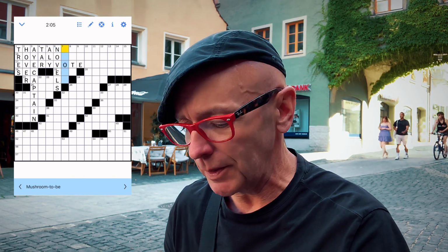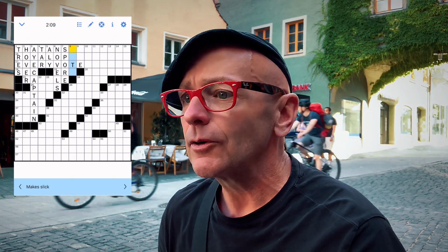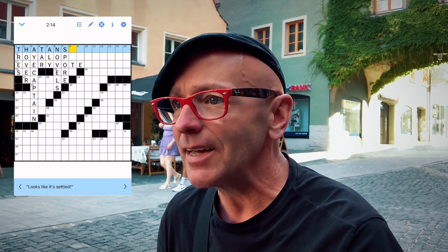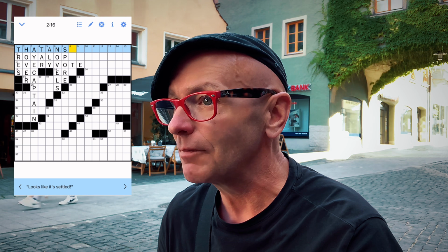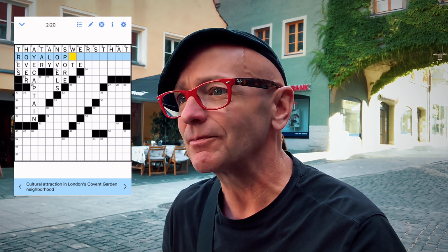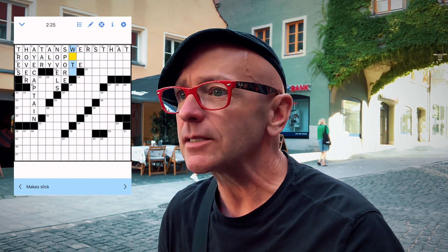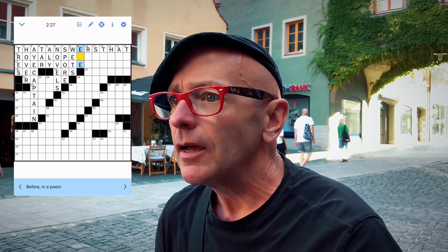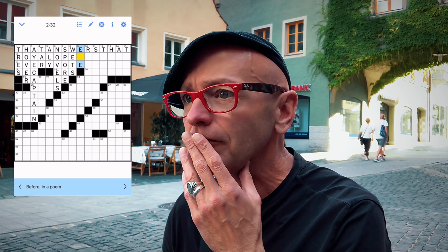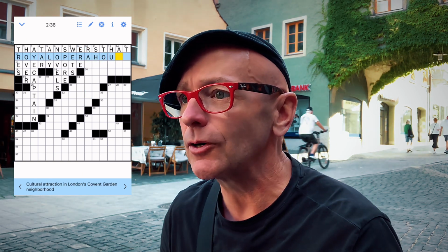Mushroom to be, maybe a spore. That's clever. And so what do we got here? Looks like it's settled. I bet that answers that. That answers that. Let's just check it. So make slick, maybe wets. And before in a poem could be air. So yes, the Royal Opera House. Okay, so we're getting this down here.